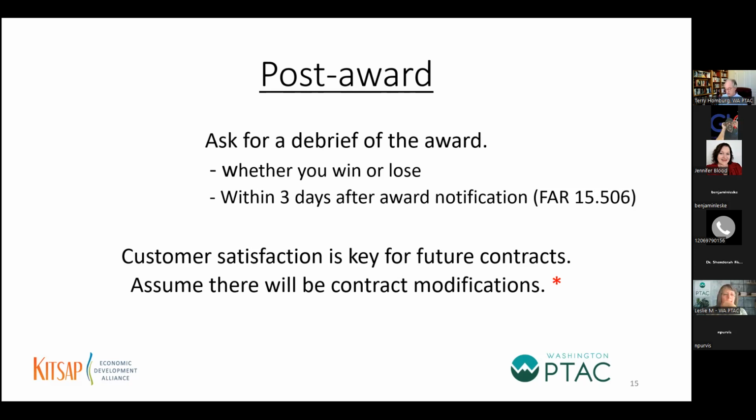I do have something, because it's been kind of hit or miss to receive those debriefs. Maybe contracting officers just get overcome by events, or maybe they just don't want to give debriefs. I know that I've asked for them, and only a couple times I have received them.